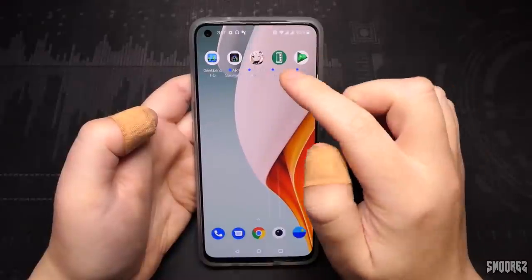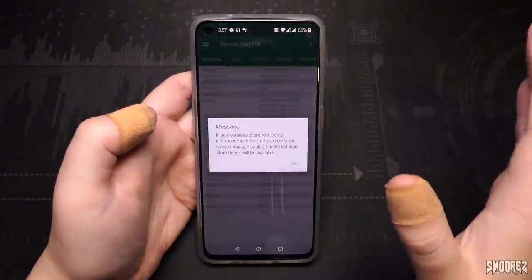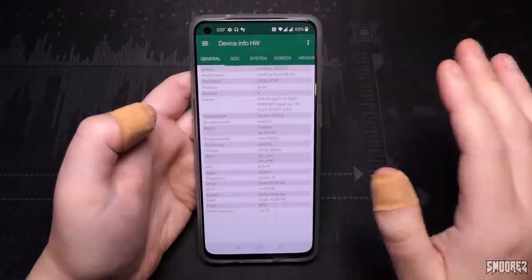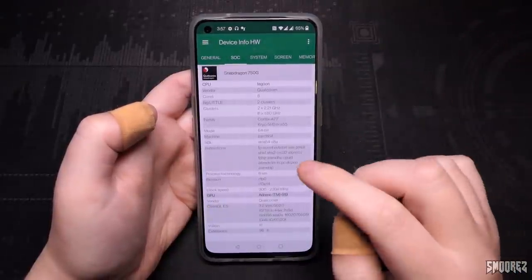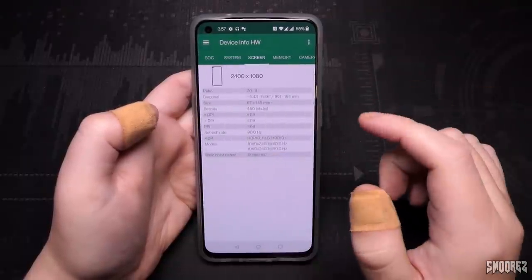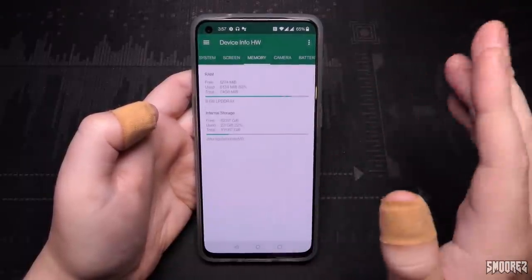And finally, I'll just check device info hardware to just make sure all the specifications are all good. I'm pretty sure they will be, but it's always good to just double check to see what's going on. The CPU is the Snapdragon 750G, as we all know, with 8 GB of RAM. All the details for system, the screen is all correct, 8 GB and 128 GB, as we know.